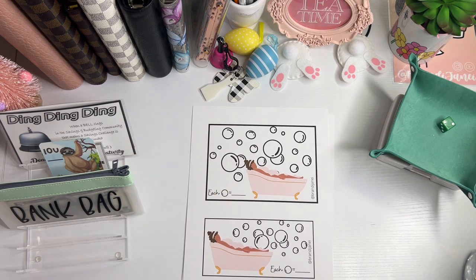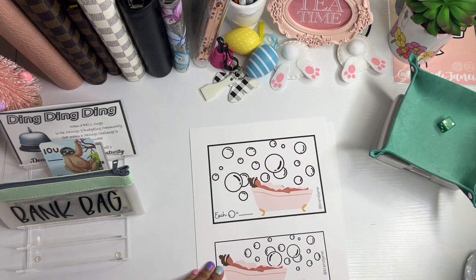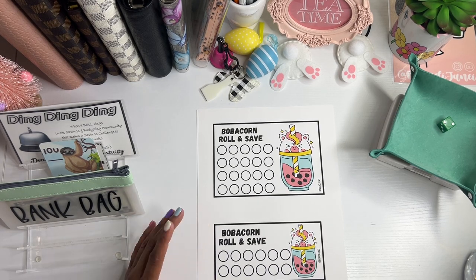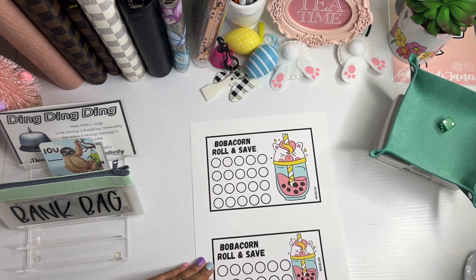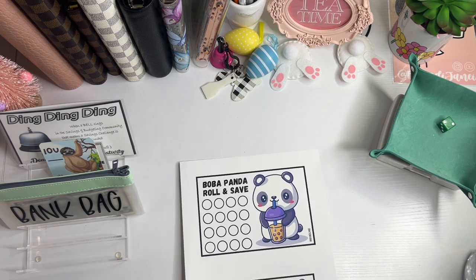So this one, you would color the bubbles. This one, you could color either the hand and the oil or just the oil, whatever. And then the other one was already listed, so I don't have that one with me. Then we have a boba corn, because I love boba tea and I also love unicorns. And then we have the boba panda. So these are all available right now.